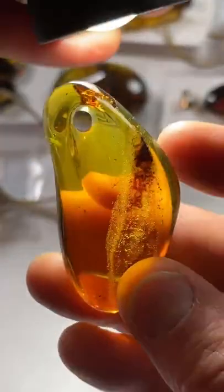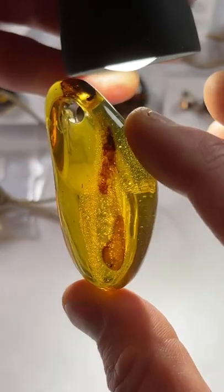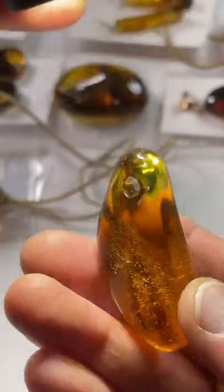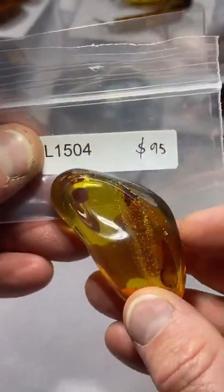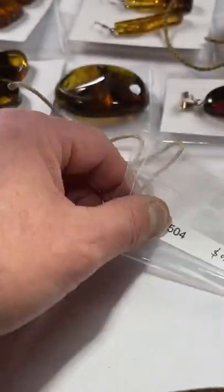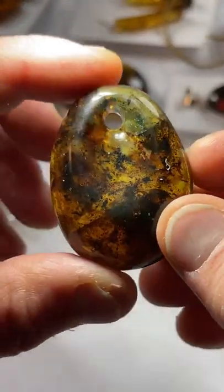Yes, look at this. Beautiful, beautiful amber. This one is nice. Wow. That's stunning. Stunning. 95, 1504. Yes, what is next?